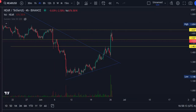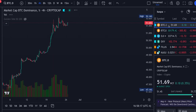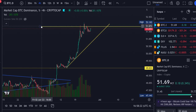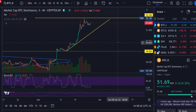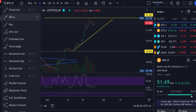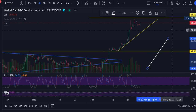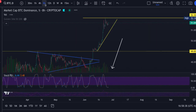So let's go back over here. I want to show you guys Bitcoin dominance and Bitcoin real quick. We've got Bitcoin dominance on the 4 hour. Looks like it hit a wall up here and slowed down right up here. But the thing about it is the 4 hour RSI, I'll show you, you can see it down here. The thing is on the floor, and also if we go over to the 8 hour, it's on the floor.